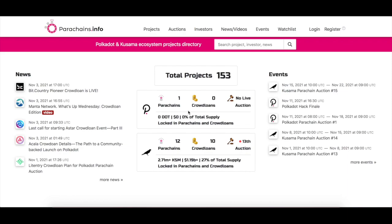We all know that Parachain auctions are happening for the first time on Polkadot, making the timing of this video just perfect. So Parachain auctions are how projects compete to be listed as one of the parachains that will be connected within the Polkadot ecosystem. There is currently a limit of 100 slots for parachains on the Polkadot ecosystem. This may change in the future, but at present the number is set to 100.